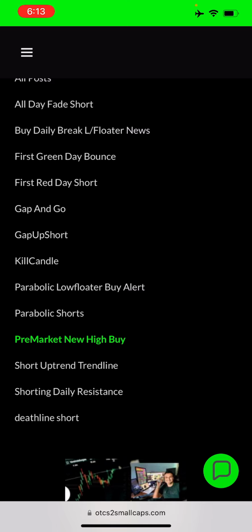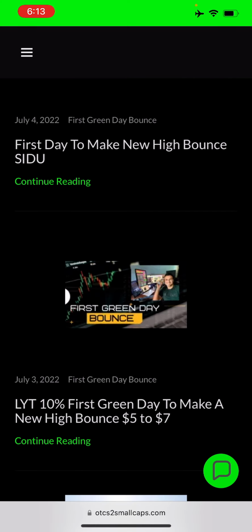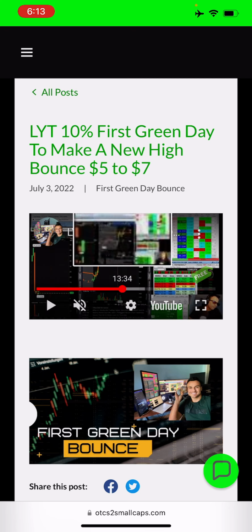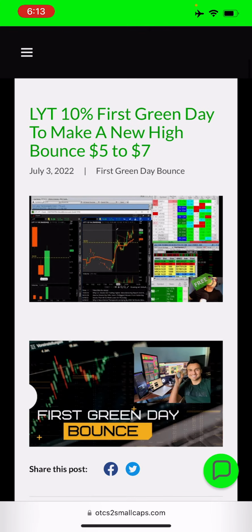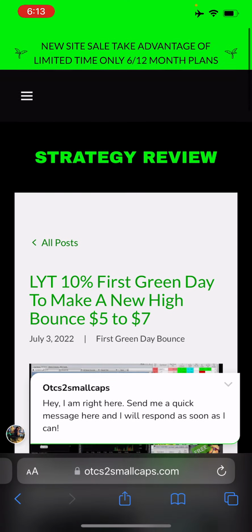Also, another strategy was lit. Also, buy first green day bounce. You had Saidu, and you have lit on Friday. I think it went from a high of like 5 all the way to 7 that day, pretty crazy. That was just last Friday. You can see here all the level 2 price action, recording it and trading it.